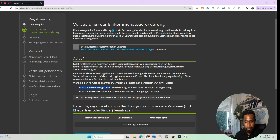Then here, they have a question: do you need an ABRUF code. This is only if you have tax software, but this is usually for tax consultants. They would be the ones to check this box if they need this code. So for you, you don't need this code, so don't worry about it. Don't check this box. They're just informing you. So if you're a tax consultant, you obviously know what to do here.